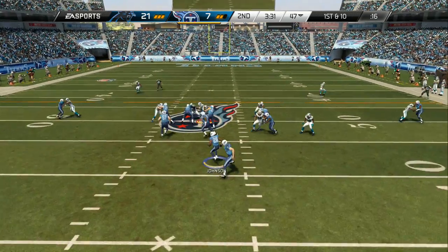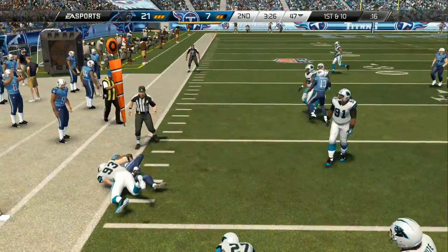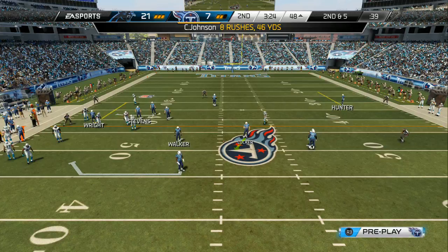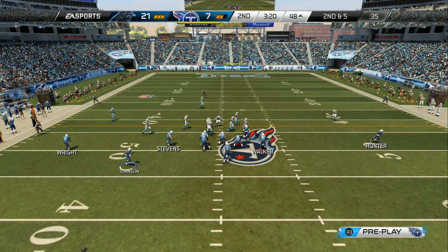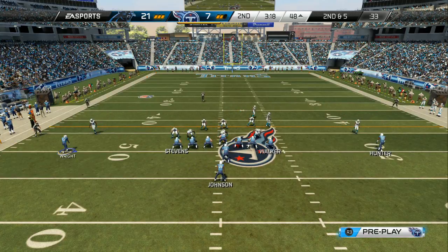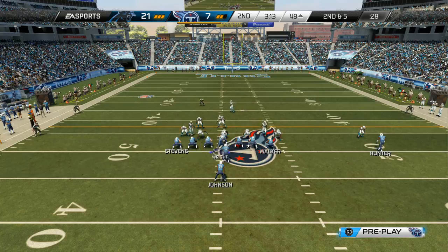First down and 10. Back to the ground now on first down. Left side. Slips past one player. Always good to have these types of runs. Yeah, it's not a first down, but it sends a message. It shows everybody that you can run it when you want to. And also, it opens up so many other things for your offense.